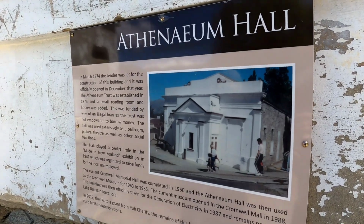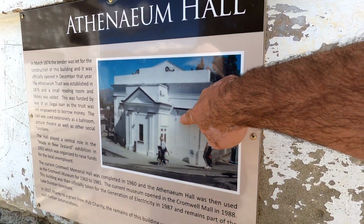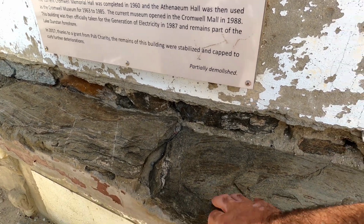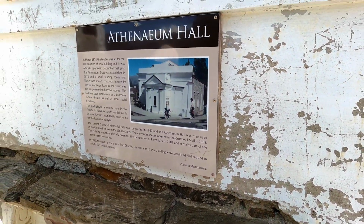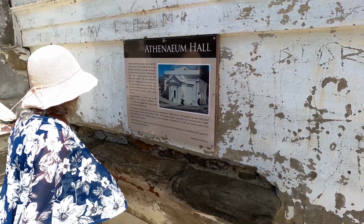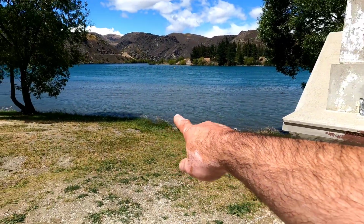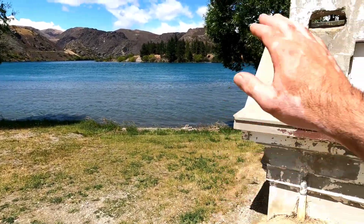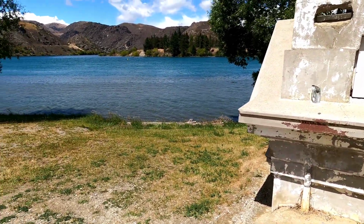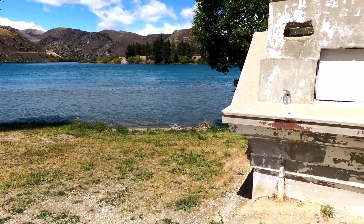So now we're walking past here. You can see the sills of these windows here. Wow. The main street used to run all down here, and of course they flooded the lake and it took out half the main street, so they had to rearrange it, and that's why Cromwell is the way Cromwell is.